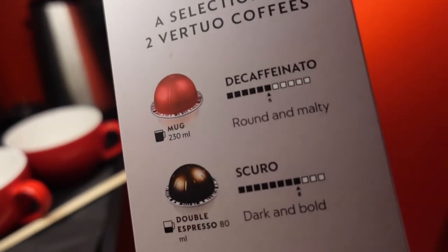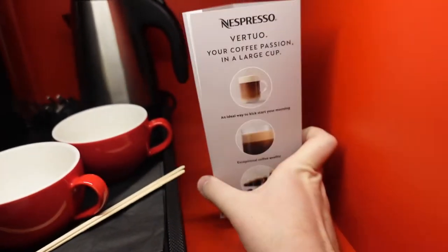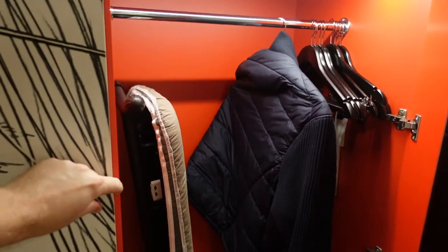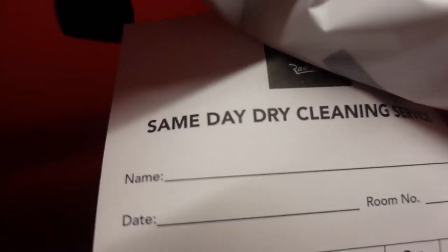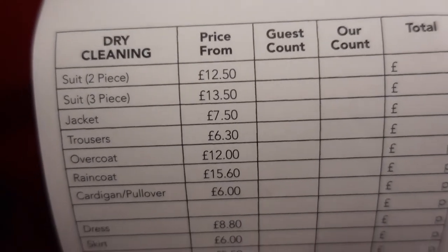So round and malty, and then dark and bold. And some shelving units here, and here. So I think that's really cool. That's different to a lot of the hotels I have been in. So there is a dry cleaning service here as well. We can have a look at prices. Give me 2 minutes. Just to give an idea of the same day dry cleaning service and the prices.